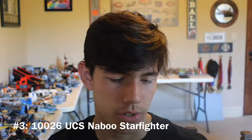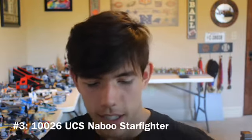Moving into the top 3 now, at set number 3, we have set number 10026, which is the UCS Naboo Starfighter. Some people don't like this set, some people don't think it's a UCS set, which I can see why. I mean, it's really small. It's basically like just a generic set. It was only $40 back in the day, in fact. It didn't come with any minifigs. It came with the head of an R2-D2.